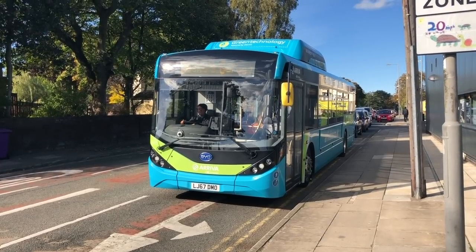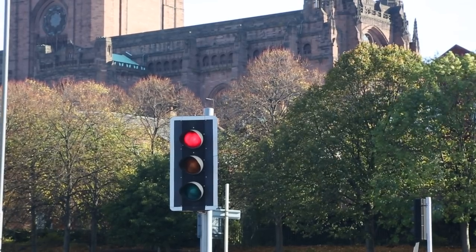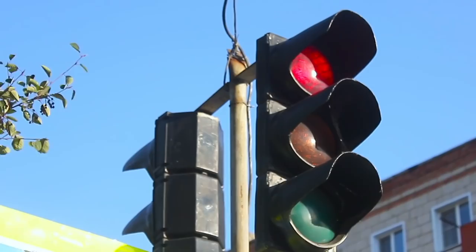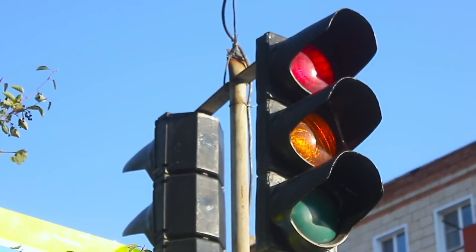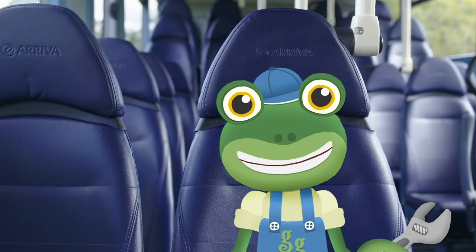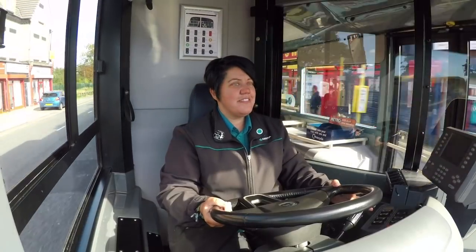We've had to stop at a traffic light because it's on red. There's three different traffic light colours. Red, amber, and green. The red light means stop. The amber light means the signal is about to change. And green means go, go, go. This bus is very smooth and very quiet because it runs on electricity. That means it's even better for the environment than other buses.